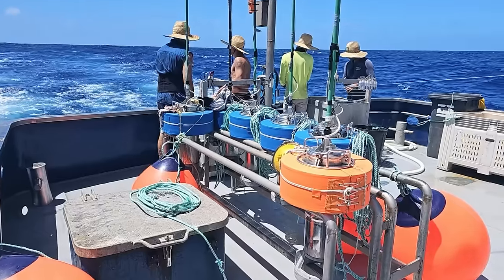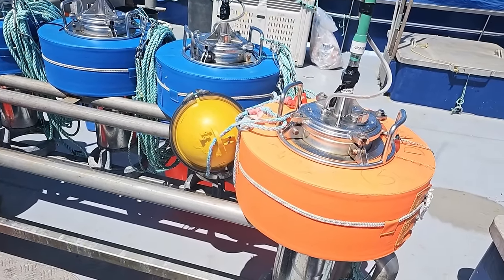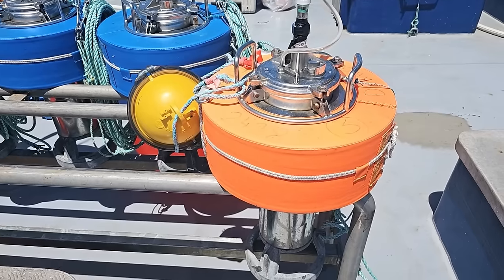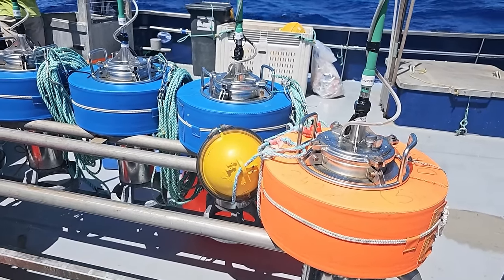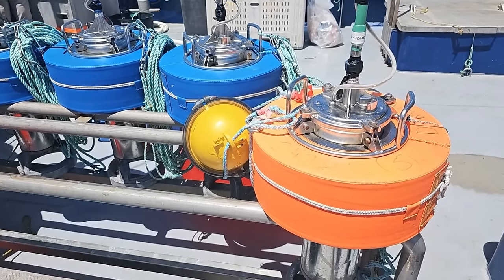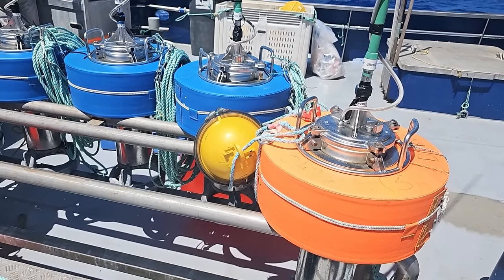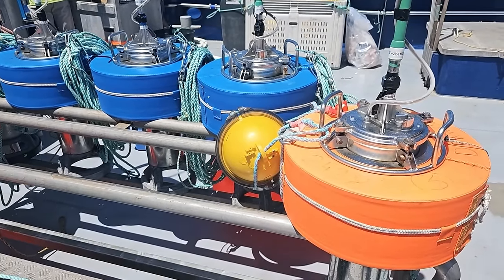Got our Blue Ocean Gear beacons, the yellow GPS beacon there. Gives us our beacon position, sea surface temperature, direction of drift, speed of drift. If the gear starts to sink, it gives the alarm out on my phone. So yeah, brilliant piece of kit.